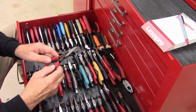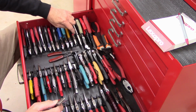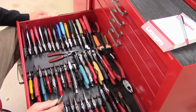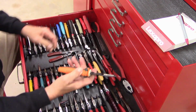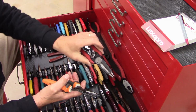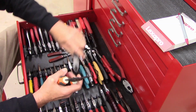There it is. A pair of Ace needle nose and a pair of diagonal cutters, side cutters that I bought new. Everything else in here is used. Everything, including the Kleins. There's Milwaukee tools here. Now this Snap-on is the only thing I paid real money for.